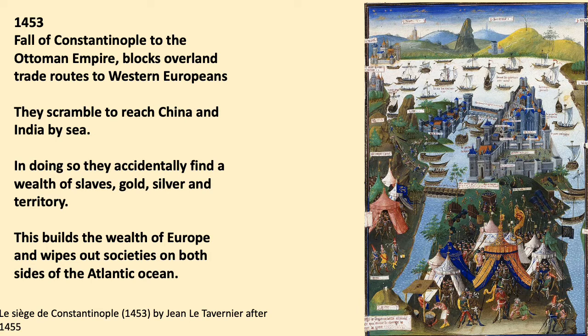The Western European countries scramble to find alternatives because there's an enormous amount of revenue that comes through trade in luxury items like porcelain, silks, herbs and spices, tea, and so the wealthy of Europe want to purchase that, and so the people who can find that water route to China to access it will make their fortune.